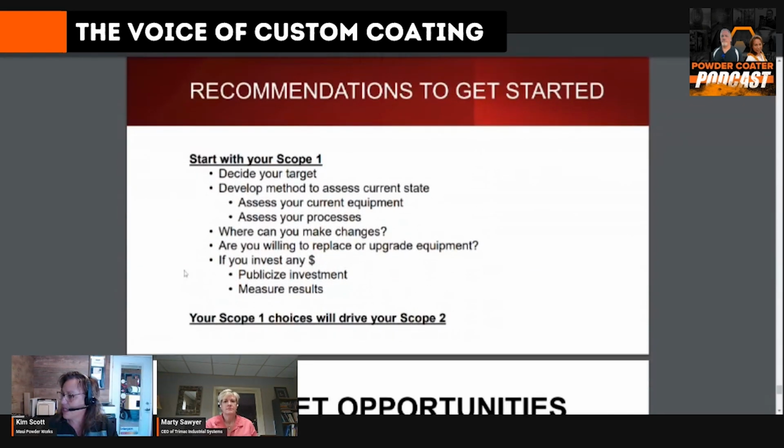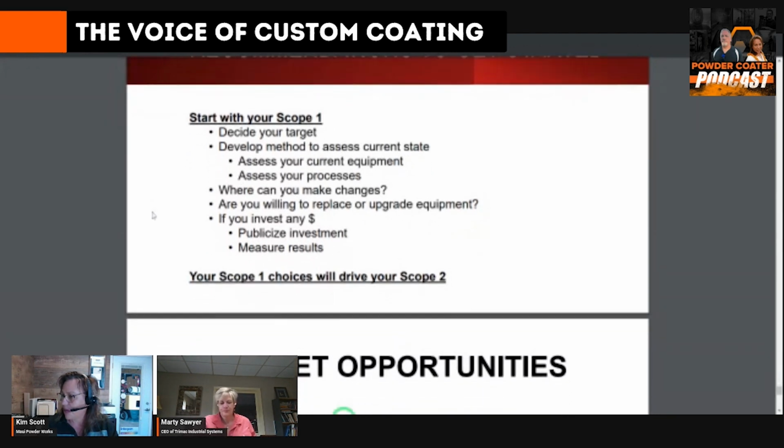Okay, so these last few slides, we're wrapping up here. Just to recap, obviously start with scope one. What can you control in your shop? And what's your target? Develop methods, start thinking about it. I think a lot of it is just awareness, right? I think we're at the awareness part of it, rather than actually taking actions specifically. But for those that are more forward thinking, might be a little further down here, have already been aware of it or are thinking about it now.